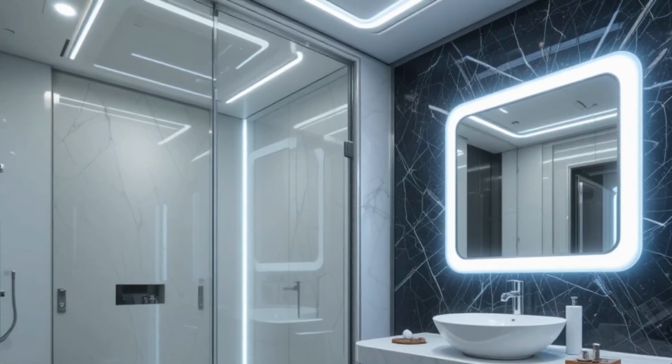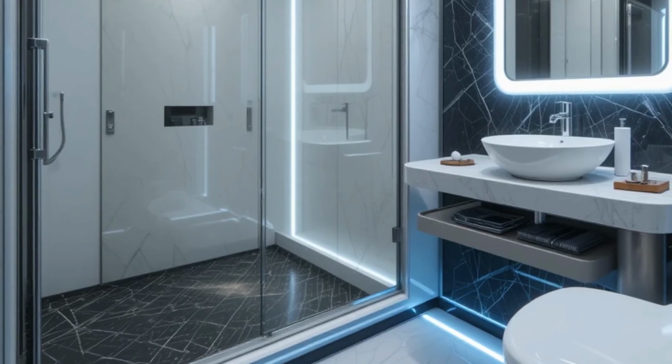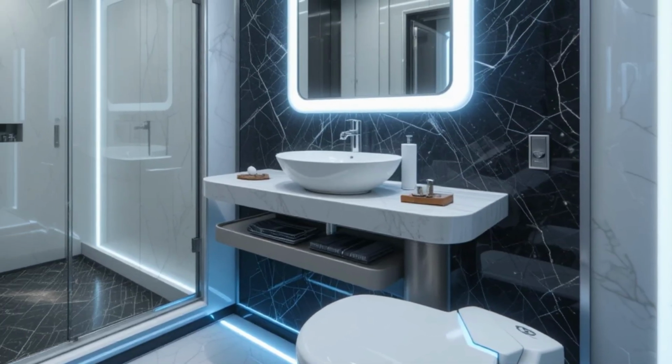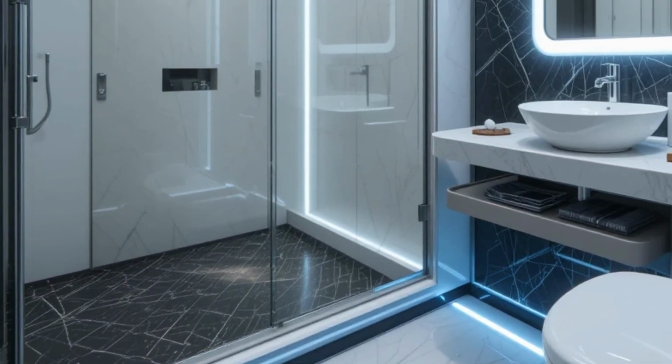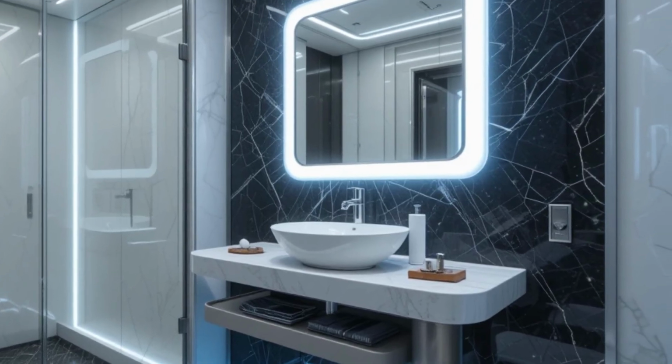And every detail from the chrome fixtures to the towel warmers reflects luxury. Storage is cleverly integrated into sleek cabinetry, and the toilet system is eco-friendly yet incredibly comfortable. Every visit to this bathroom feels like a retreat, not a necessity.